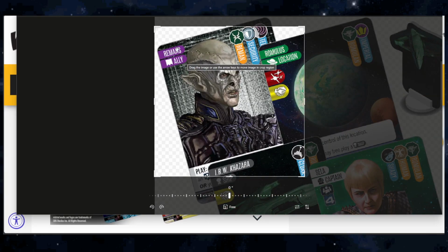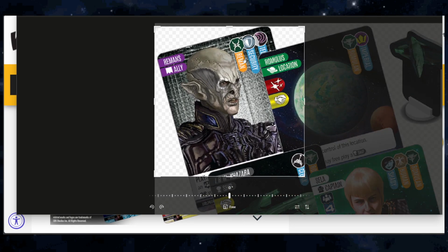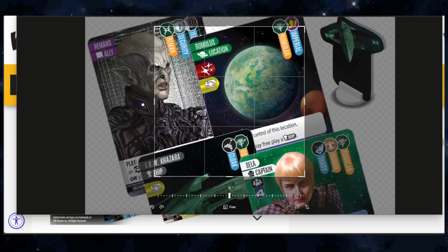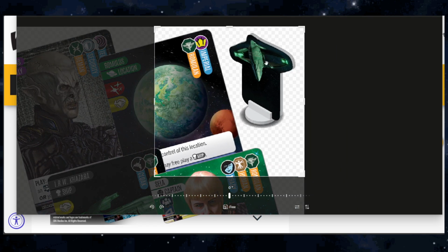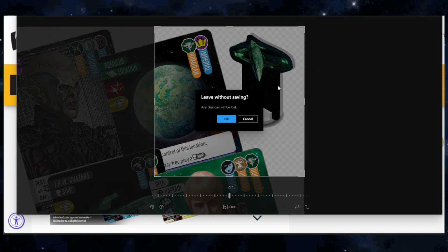And then we got allies, which are the Remans. You've got Reman security, and I'm going to assume this is telepath just by this. Interesting. And then we got Romulus as the location. Romulan, Imperial, weapon. Then this handshake, which I think is diplomacy. And then we got a Daredevil class token. So very nice there.